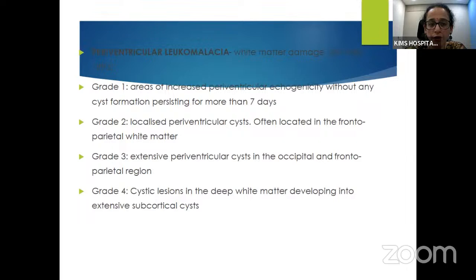So coming briefly to the grades of periventricular leukomalacia, which is the de Vries classification. Grade 1 is areas of increased periventricular echogenicity without any cyst formation, which is persisting for more than 7 days. That is known as periventricular flare. If it persists for more than 7 days, it is known as grade 1 of PVL.